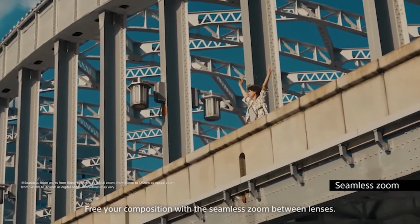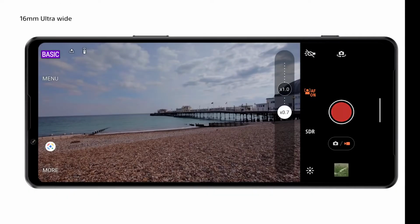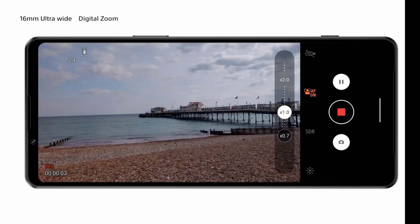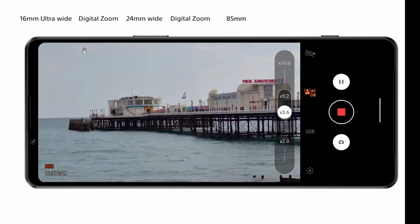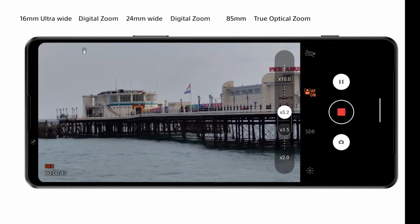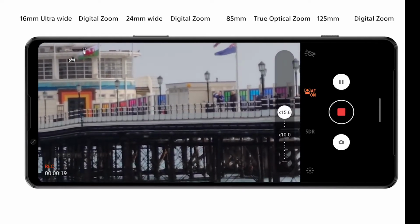You now have seamless zoom between all focal lengths. So you can go from 16mm ultra wide, use digital zoom up to 24mm where the lens will stealthily switch to the main camera. And again, digitally zoom up to 85mm where the lens will switch again to the new lens, and then use true optical zoom to take you all the way up to 125mm, maintaining true image quality before digital zoom then takes over for the last part of your zoom.